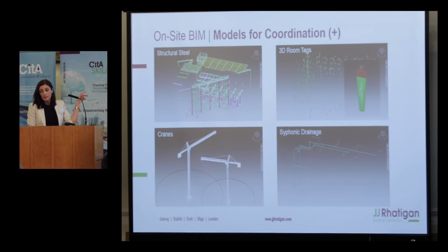We also had the structural steel model, as Adrian mentioned. And then we have various other models that, whenever we need to do a bit of analysis, we would in-house do up, import, and check for clashes. So we have the crane models, and this was a little 3D room tag model we developed, so when you're navigating through the model in Glue you can clearly identify, because there's so many rooms in the building, what room you're in by a little, looks like a man, but it actually just says the name of the room and the number on it.